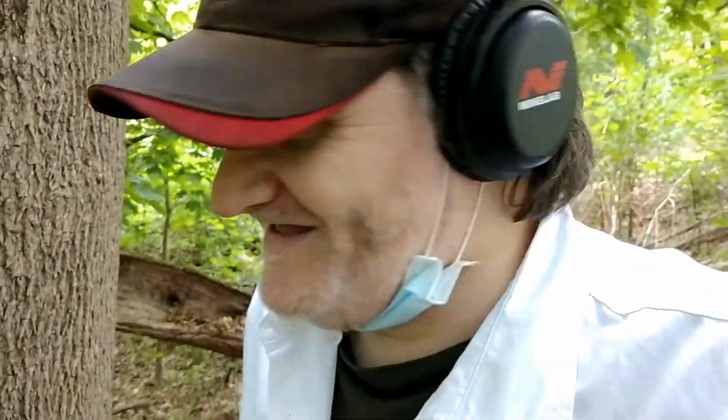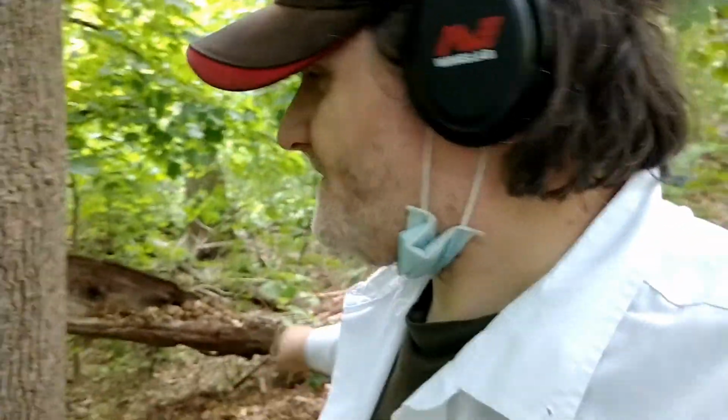Well, finds are starting to get slow, and so am I. I did hike down into that swampy area down there.